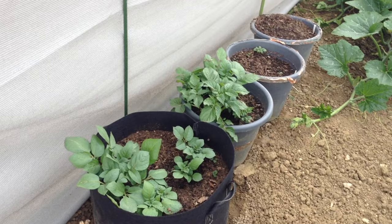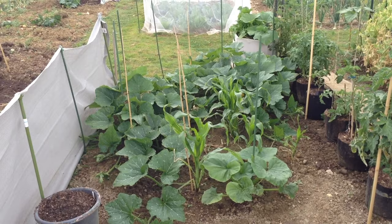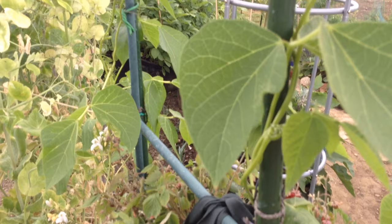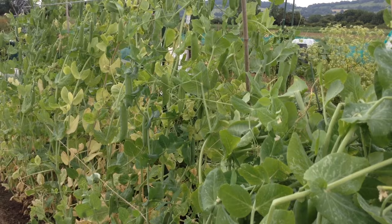The butternut squash has taken off, but only 4 sweetcorn have survived out of the 20 plants that I had. The beans fight their way up through the wild strawberries and finally find their little Klingon place. Peas finally produced.